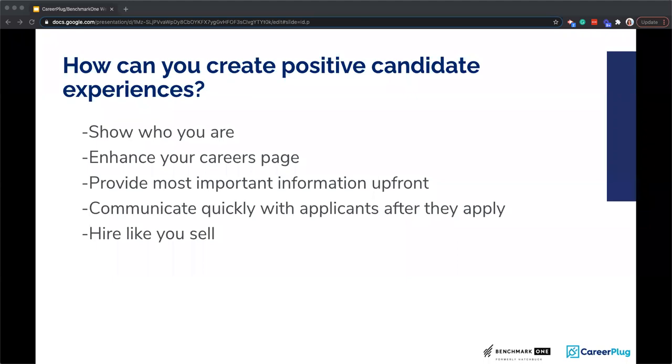So I'm going to go through a couple strategies here on how we can create more positive candidate experiences. Lots of ways to do that, but we're going to talk about showing who you are, being more authentic up front, your careers page, how it can really work for you and how you can enhance that. Providing the most important information up front. I've already hammered on that, I'm going to keep doing it. I think that's really important. Communicating really quickly with applicants after they apply. And a metaphor I really like, hiring like you sell, and how that can be a really useful framing for your recruiting process.